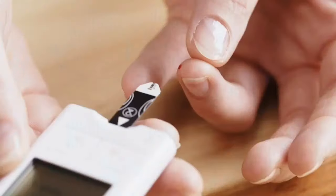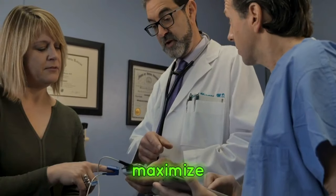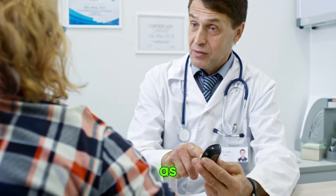For example, keeping a diary of symptoms and questions to discuss at appointments can help maximize time with your doctor. Additionally, regular visits allow your doctor to monitor your overall health and make treatment adjustments as needed.